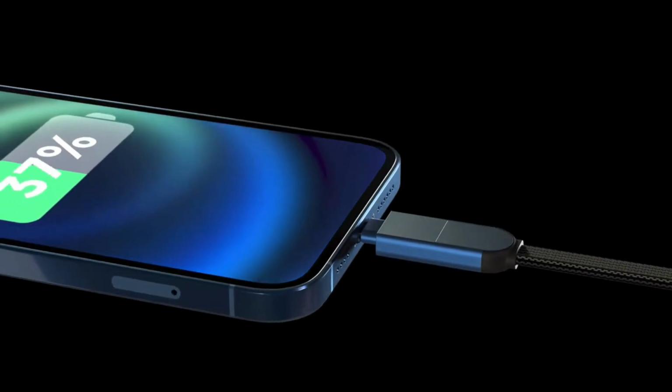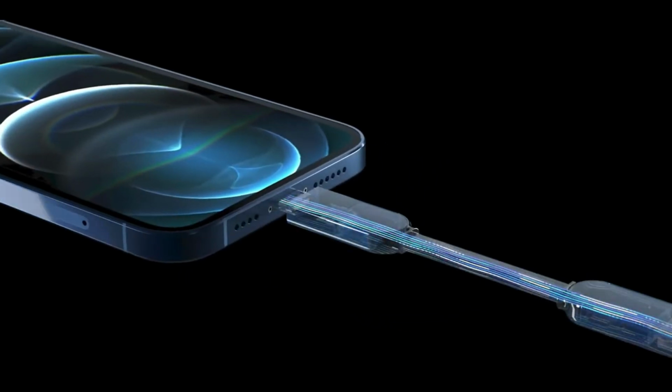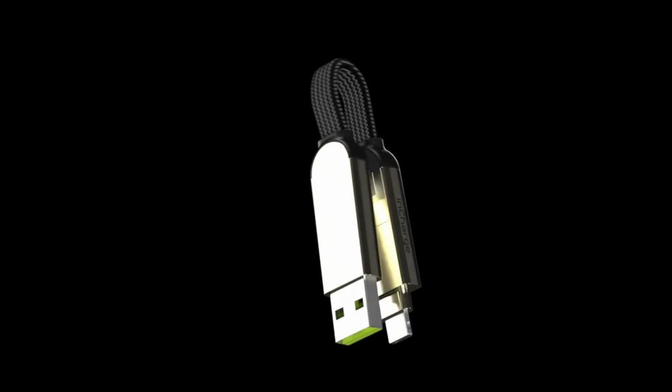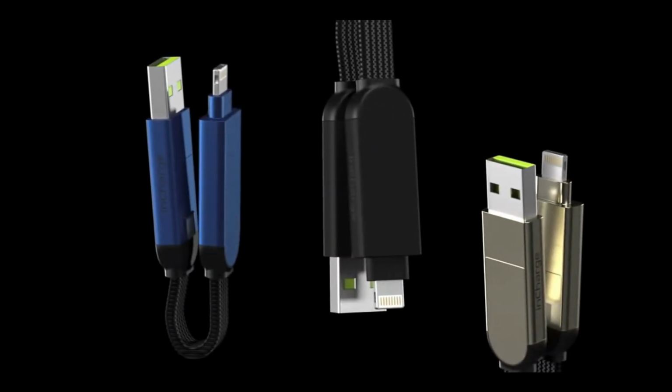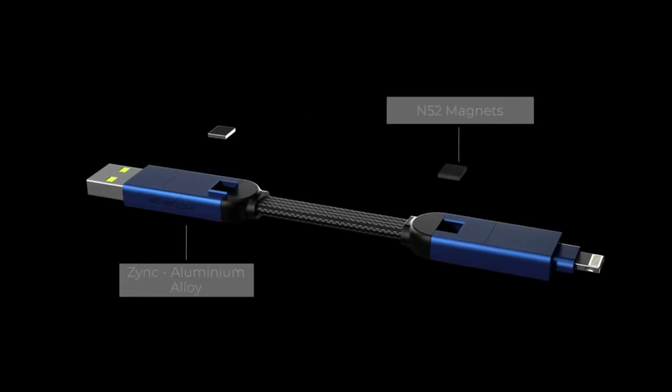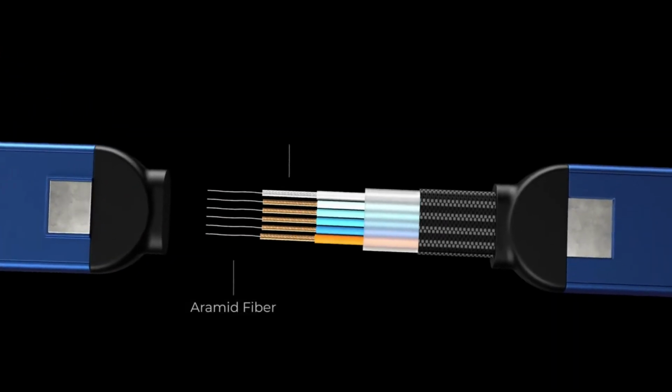Number 10. inCharge X. This is a tiny universal ultra-fast keyring cable. inCharge X can charge Apple, micro USB, and USB-C devices from any USB or USB-C power source. With the magnetic system, you can snap it on your keys, a backpack, or wherever you prefer. This is extremely powerful. It allows ultra-fast charging up to 100 watts. It also supports OTG, so you can use your phone as a power bank.